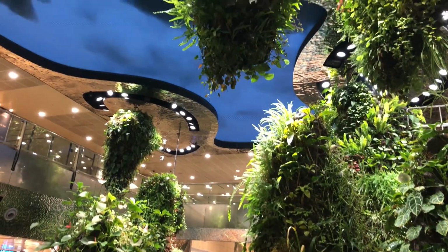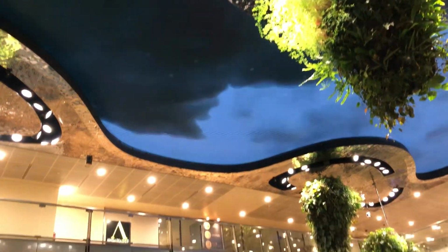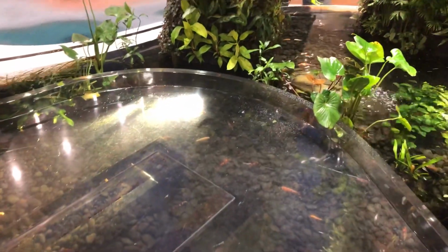awe. Experience the fusion of technology and nature like never before at Terminal 2 of Singapore Changi Airport. Come, and let your journey begin amidst wonders crafted by human ingenuity and inspired by the beauty of the natural world.